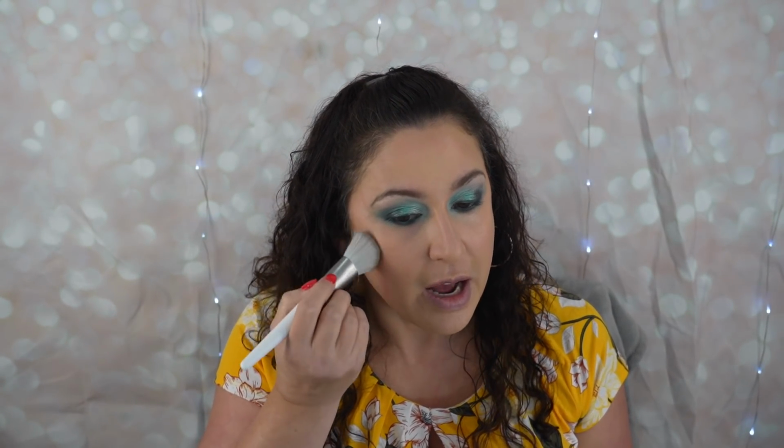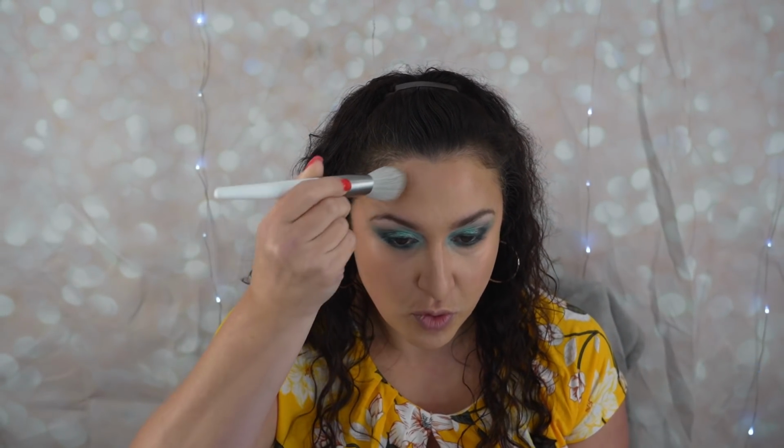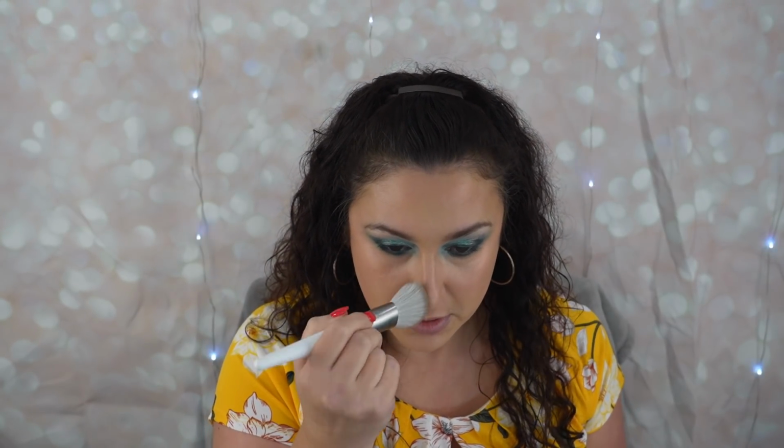I'm going to take a flat, fluffy brush from Hank & Henry. I'm going to pick up that bronzer and just go over where I placed my other bronzer and just warm up my skin a little bit more, because why not, right? Why not? It smells so good. Smells so good.